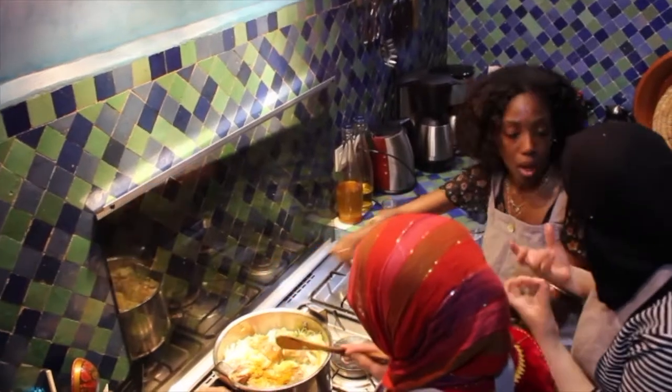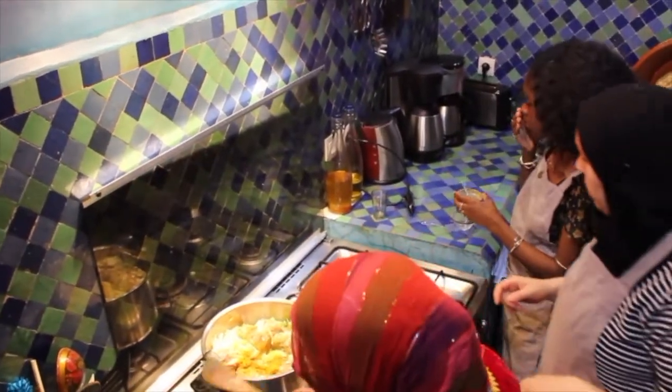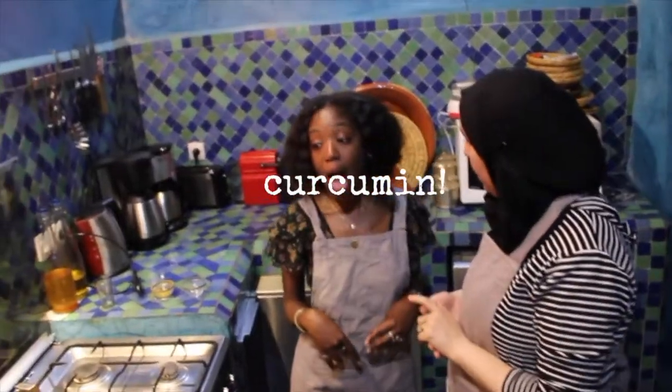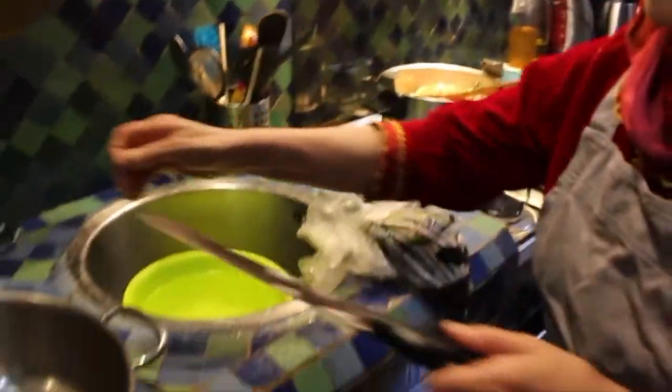Un bon couleur. Ah, okay. Curcuma. Curcuma.